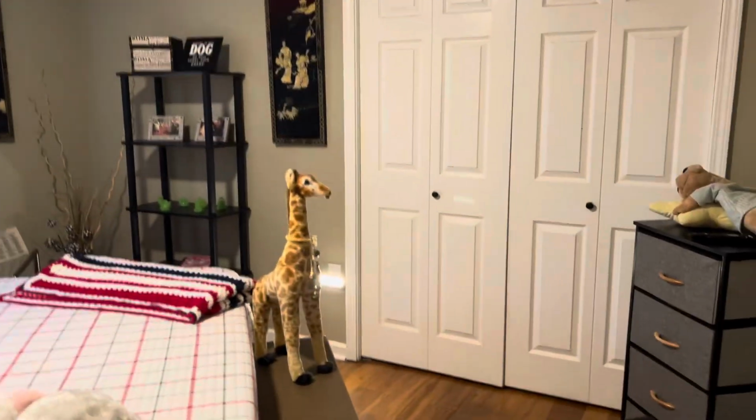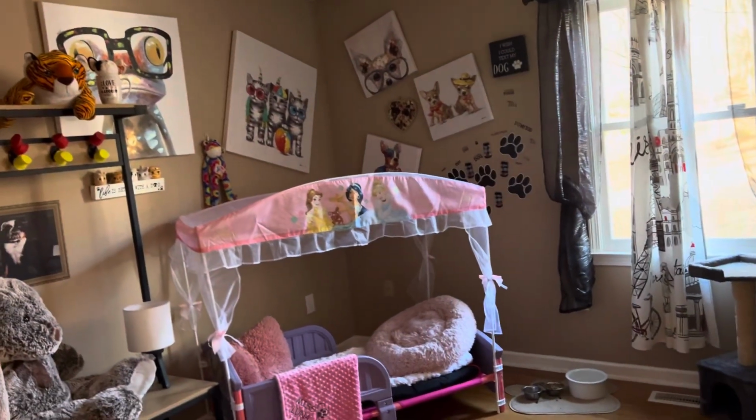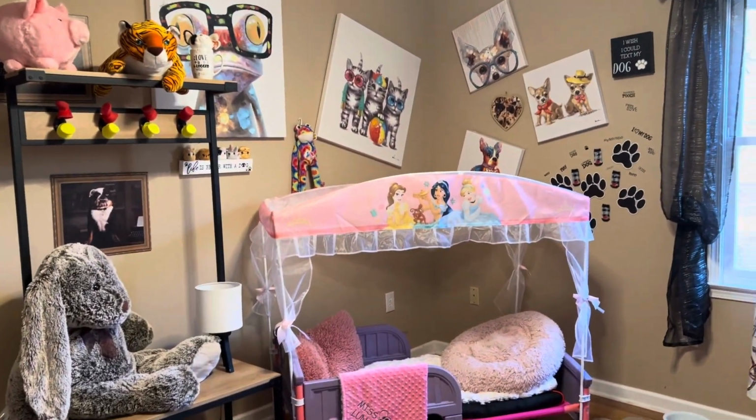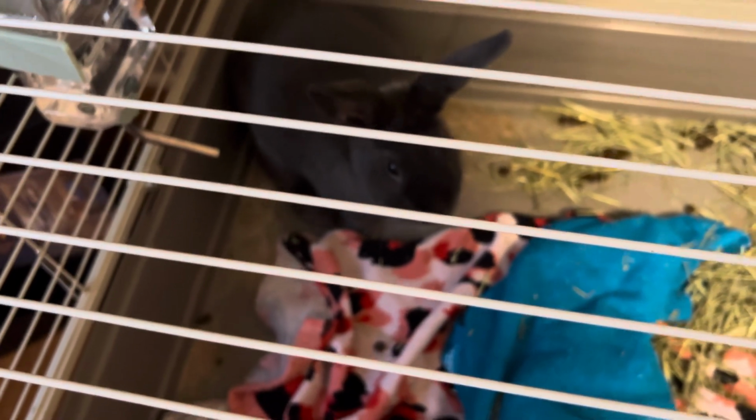Okay, so now we're gonna go to the other room. We're gonna go to the pet room, which is right next door, and this is the pet room now. Okay, as you can see, I got Luna's bed there, and I do have the TV on at all times. Well, sometimes for them. There's Grayson, the rabbit. Hey, Grayson. He gets an attitude sometimes and tears up his cage. But anyway, that's the pet room.